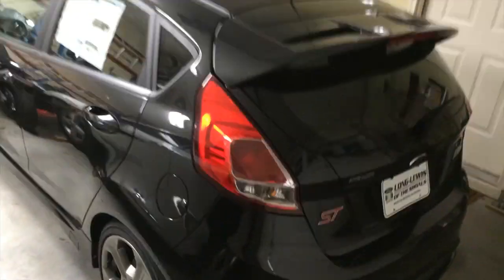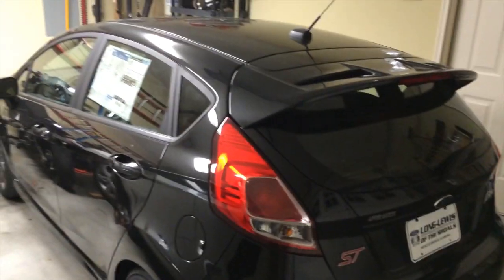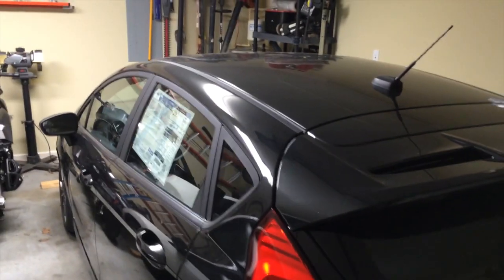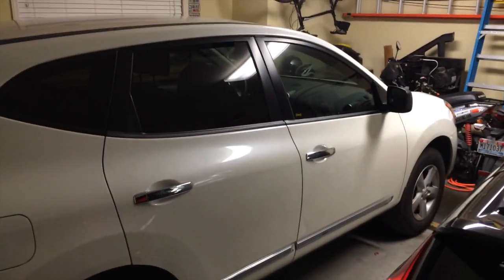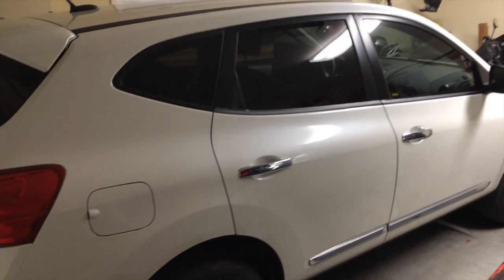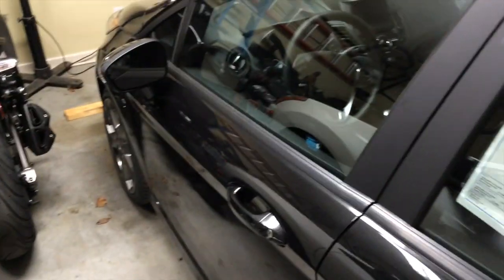So if that gives you an idea of the size differential, the Fiesta looks as if it would nearly fit in the back of an F-150. It wouldn't really, but it's an extremely tiny car. By comparison, a small sport utility vehicle like a Nissan Rogue, which my wife drives, looks like a full-size SUV next to it. And that is a very tiny car. In fact, I'm probably going to do some comparison testing between the Rogue and the Fiesta.